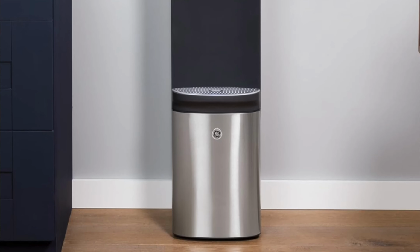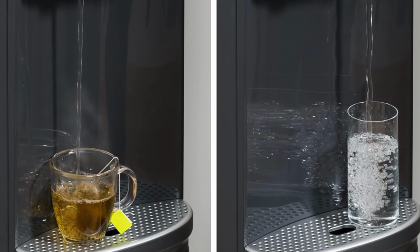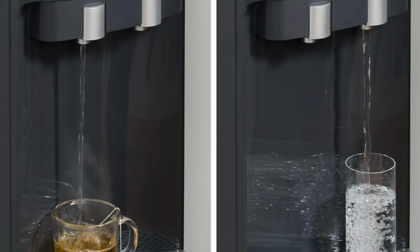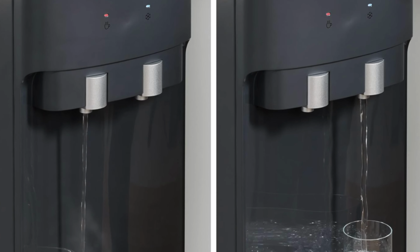Key features: high flow rate, of course. This thing pours faster than you can say dehydration. With a supercharged flow rate, you'll be filling up pitchers, tall bottles, or just your coffee cup at lightning speed. This dispenser doesn't mess around, it's hydration on demand.